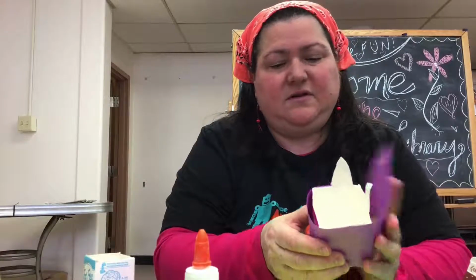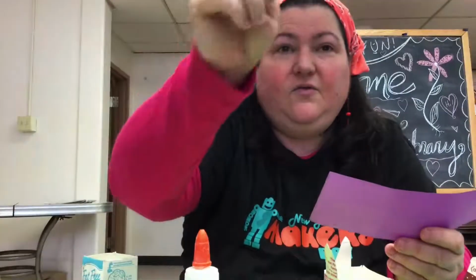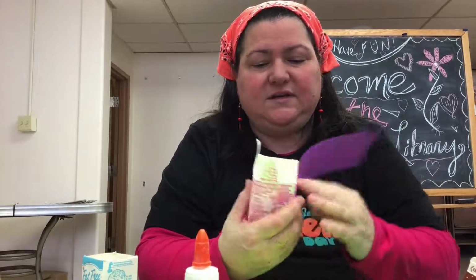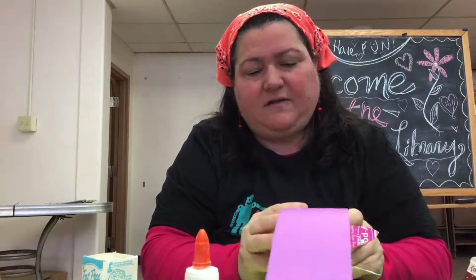Just to make sure that, okay, so I'm just going to cut a little bit. It's a little bit too much overlap. So I'm going to cut probably about a little less than an inch off of there. And we'll put these scraps aside so that we can reuse them again. And we're going to start here. And I'm going to wrap that box.